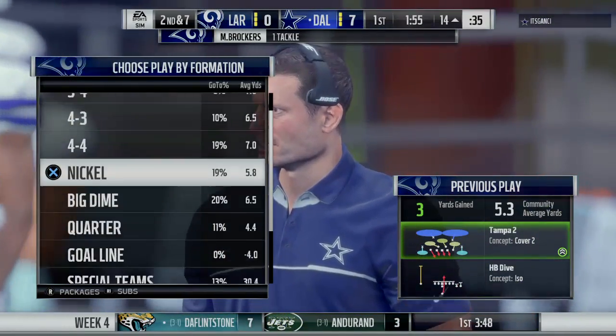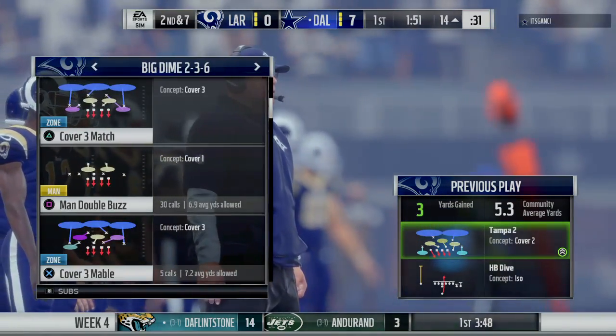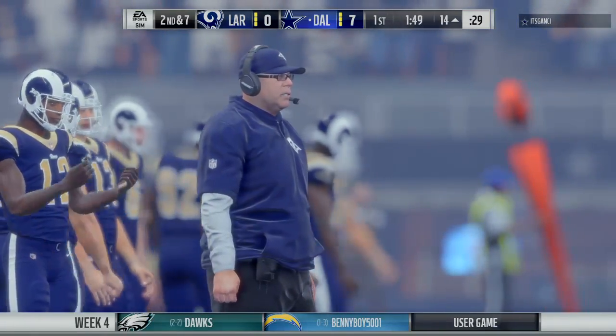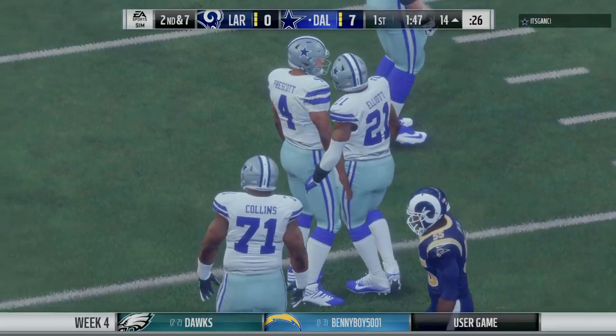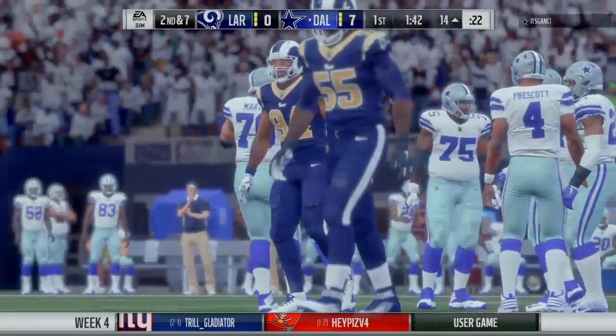Some of the most unselfish players on any football team are defensive tackles, because we ask them to just eat up blocks and allow other people to make tackles. But when he can make a play himself, as we just saw there, that's a big day.